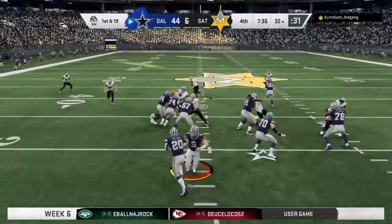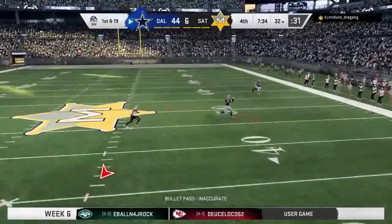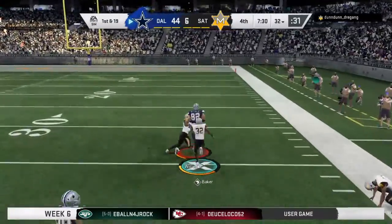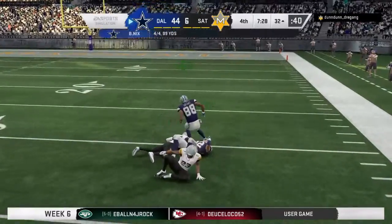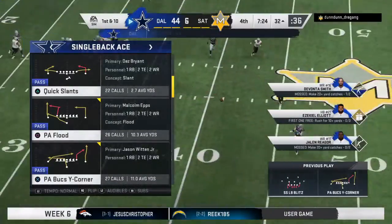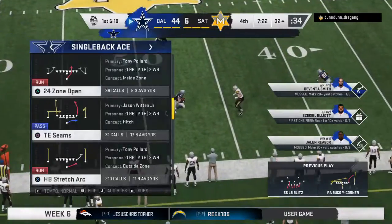Off play action, Nix. He's got his tight end on the corner route. It's complete. And he takes this one down almost all the way to the 30. Big yardage after the catch. That one winds up going for 36.